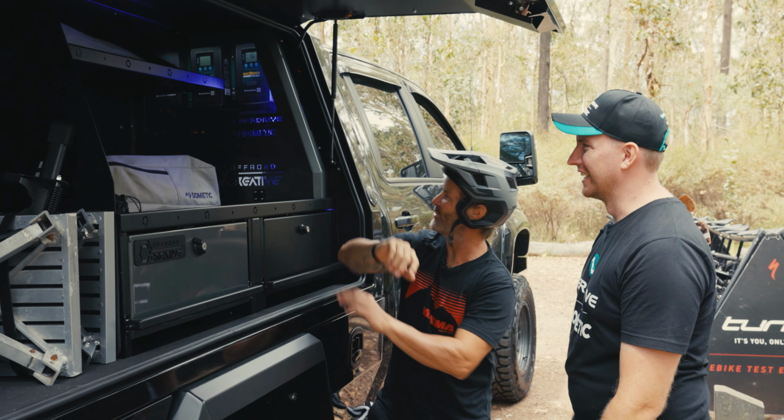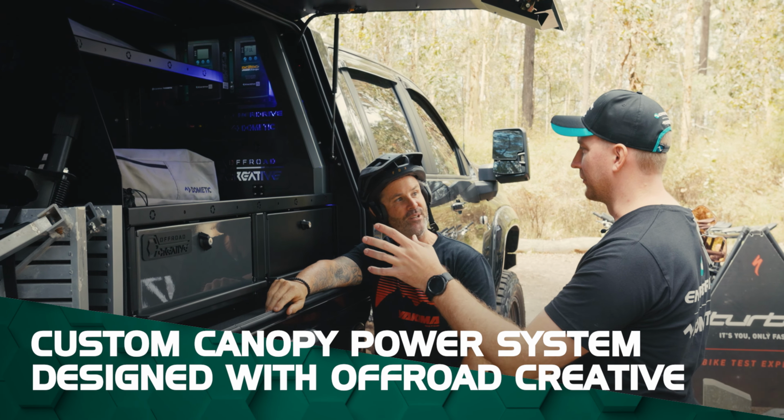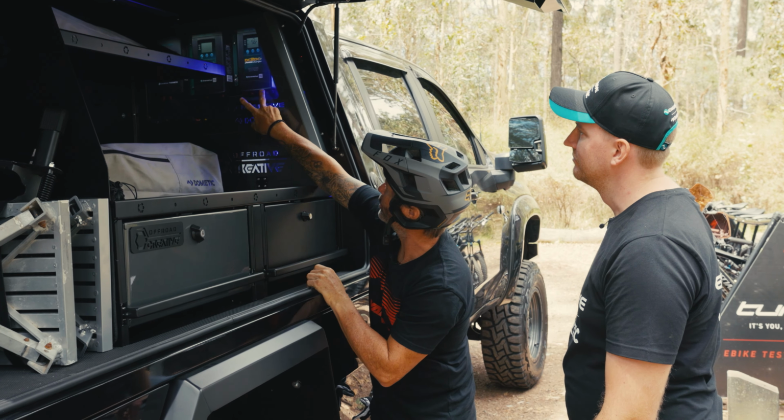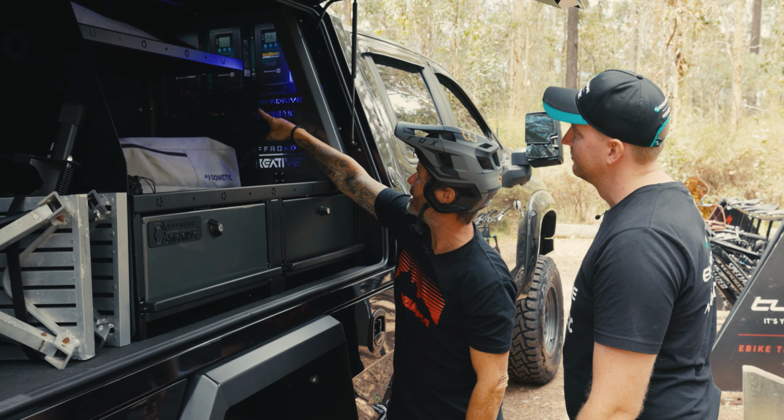Looks great, doesn't it? It looks unreal. Do you like the lights and stuff on it as well? It's awesome, because we designed this obviously with Offroad Creative, right? Yes. So this was incorporated with those guys. As you can see here in the window, we've got the twin DCs, which is really cool. That's the new MPPT solar controller.